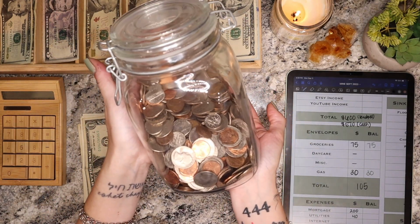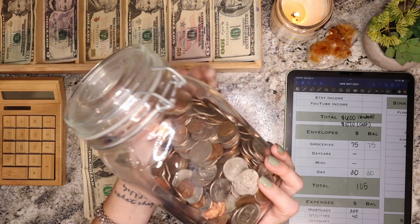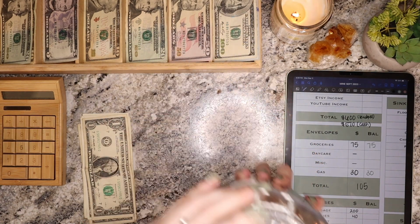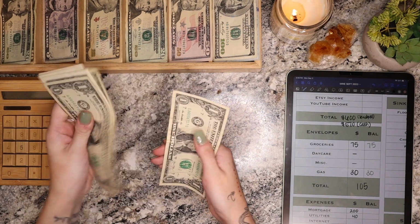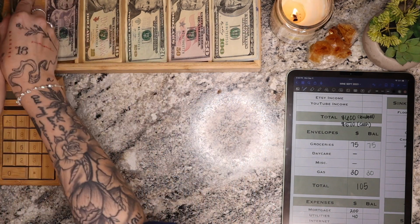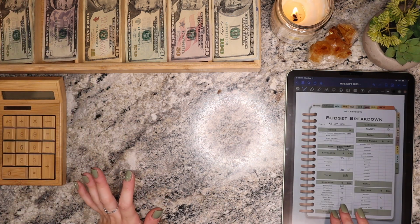We're going to count this at the end of the year. Should we count at the end of the year, or should we count it when it's full? I don't know, let me know. Okay, so we'll have $1, $2, $3, $4, $5, $6, $7 to add into the dollar challenge. I'll do that at the end.